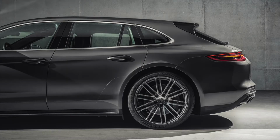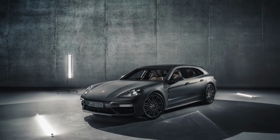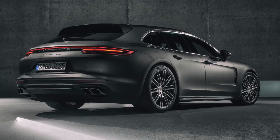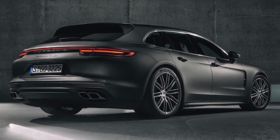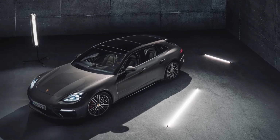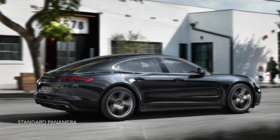Now, what's interesting to me is, in the United States, station wagons are not popular at all. But I think the Panamera Sport Turismo has a unique look about it that doesn't look like a traditional station wagon. It's so much more sporty and aggressive looking. So yes, it has a little bit more of a squared off rear end versus the new normal Panamera, which is much more of a 911 fastback shape.